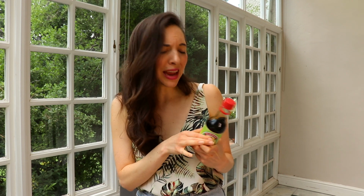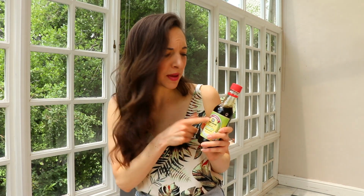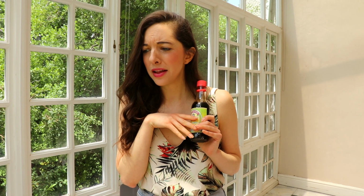You can get this from any health store basically. Try Faithful to Nature. It doesn't have to be the Kikkoman brand. There are a few brands out there. You can check out Wellness Warehouse, Faithful to Nature, Fresh Earth in Joburg, Jackson's. Be on the lookout for a gluten-free one.